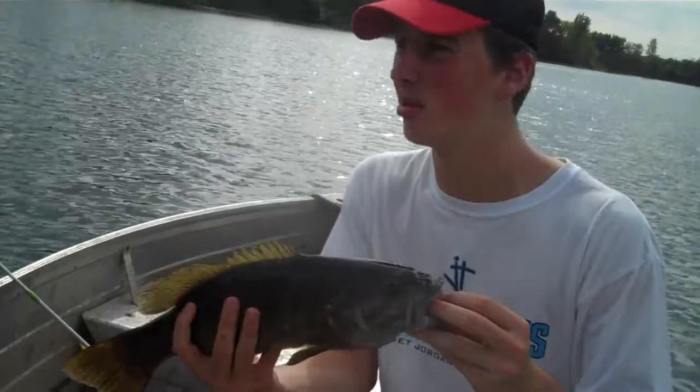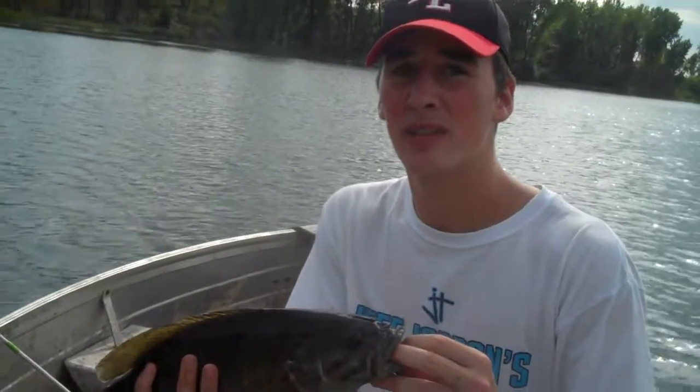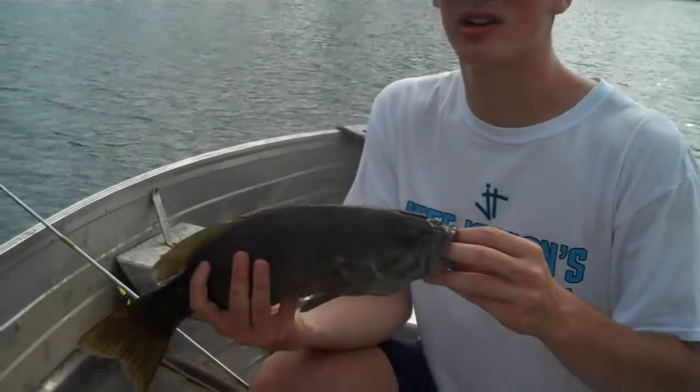He looked bigger than he was in the water. I was thinking he was 8 pounds. I was freaking out. Well, he's 2.15 kilograms, which probably comes out to about, we think, about 5 pounds. But I'm going to do the conversions and you guys will know that.